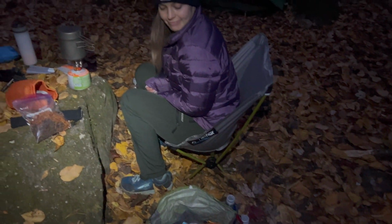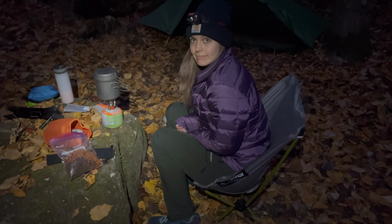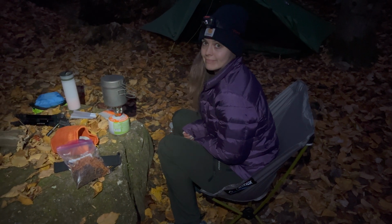No fire. Everything down here is soaking wet. It's like a freaking rainforest down here, and it's too late. We're not even going to attempt it. I think we're just going to have some food and probably call it for the night and get an early start tomorrow.